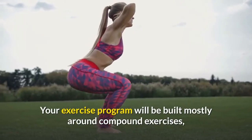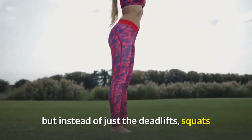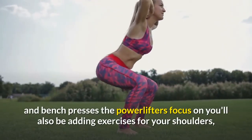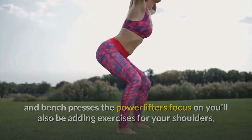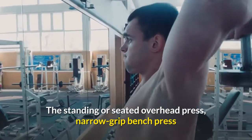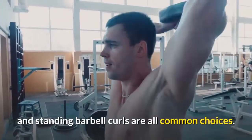Your exercise program will be built mostly around compound exercises, but instead of just the deadlifts, squats and bench presses the powerlifters focus on, you'll also be adding exercises for your shoulders, triceps and biceps. The standing or seated overhead press, narrow grip bench press and standing barbell curls are all common choices.